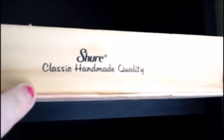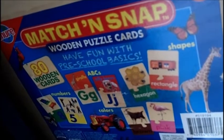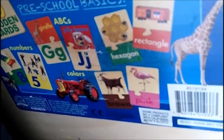And then we have this classic handmade quality. My stepmother got this for Brooklyn for Christmas. I believe it was her first Christmas, but it's really cool. It has 80 wooden card puzzles. So they just snap together. It has alphabet, letters, shapes, colors, and numbers 1 through 30.